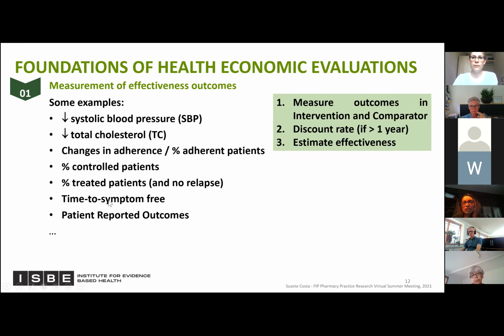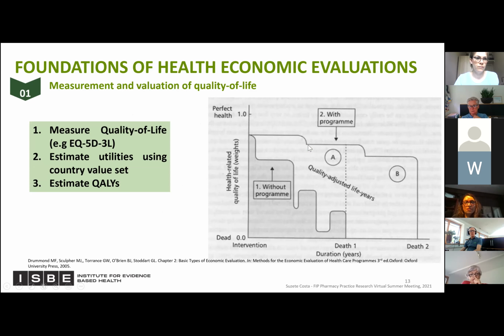Could be some diseases like acute diseases, could be time to symptom free or improved patient reported outcomes. And again, you would measure these outcomes, you apply the discount rate, and you estimate the effectiveness. For quality of life, for let's say cost utility, there are some steps you would have to perform.